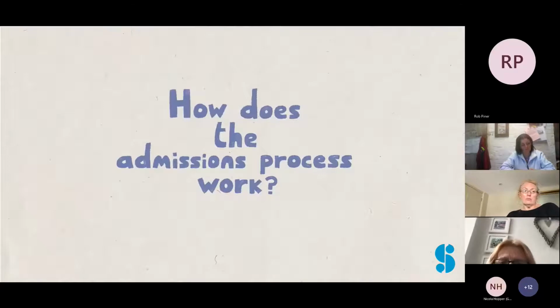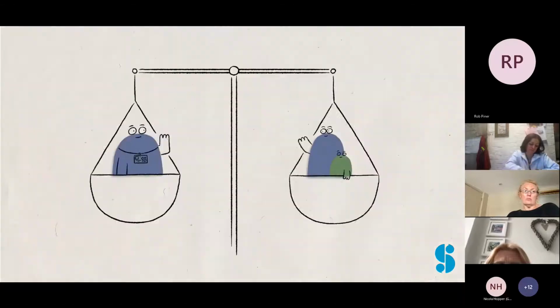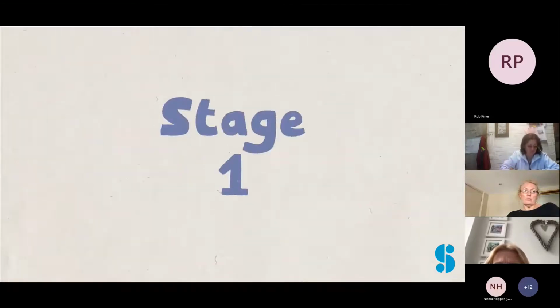So how does the admissions process work? There are 6 stages to our admissions process, which we will help guide you through. The process is designed to ensure everyone is happy at each point along the way. There are options for you or the school to withdraw if either of us is not sure that a placement would be right. Stage 1.